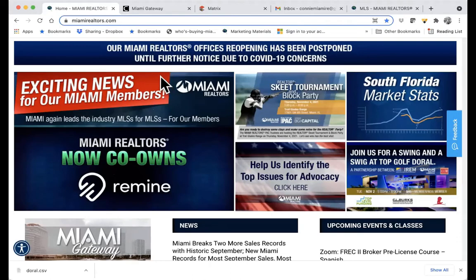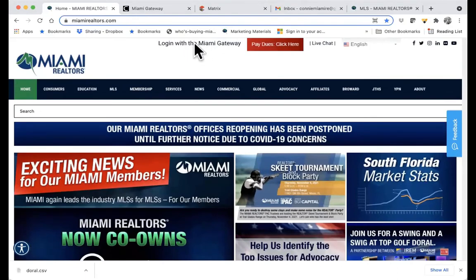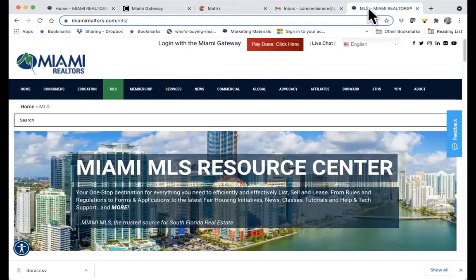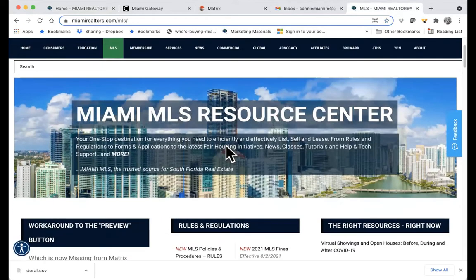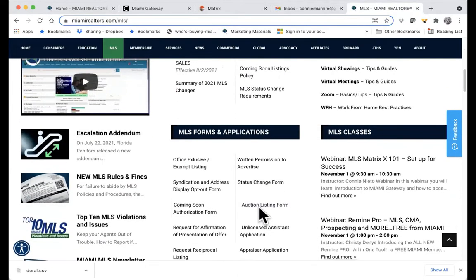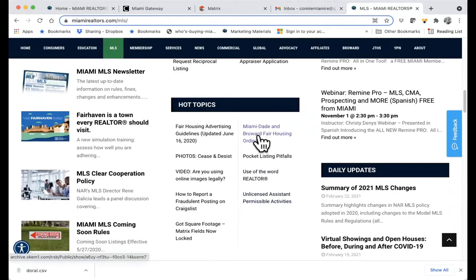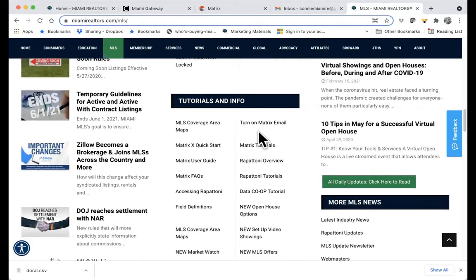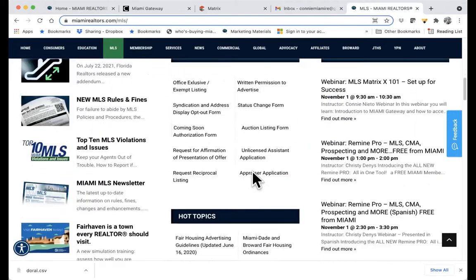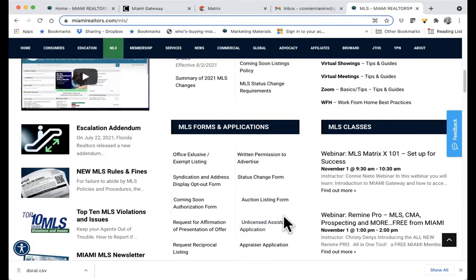Before I get started, I'm here at the Miami Realtors page, and normally we would enter via the gateway here or on the very top, but I want to take a minute and bring you over into the MLS page. We cover more about this in MLS 501, but I wanted you to know that the MLS page has your rules and regulations, the fine fees, so this is what to avoid, information, MLS forms and application, hot topic items like fair housing and Miami-Dade and Broward online fair housing, and then you have tutorials and much more. So there's a whole dedicated page to the MLS. Be sure to take MLS 501 to get insight and new ideas on how to use this page.